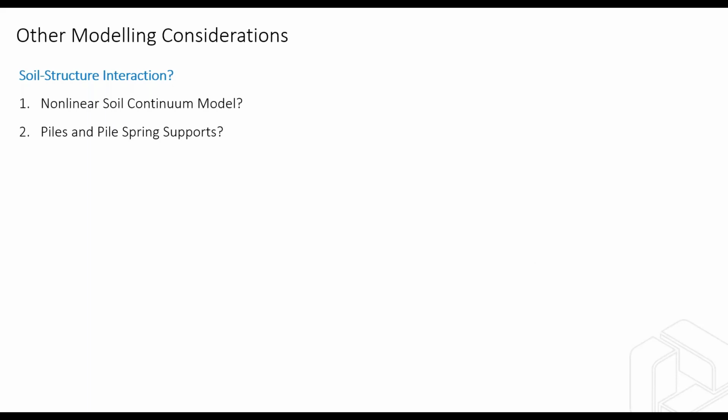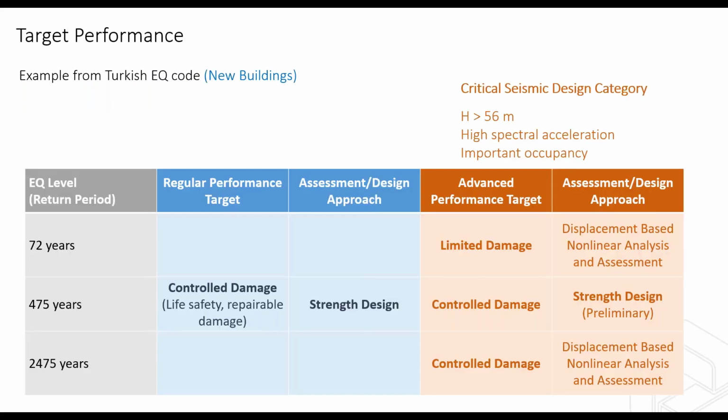Another question mark I want to put here is the soil structure interaction. So what can we do if we expect a nonlinear soil behavior, and what if we have piles and pile groups under the building? How will we model the lateral pile supports, the effect of the soil on the piles and on the upper structure? These are all big question marks, really big question marks.